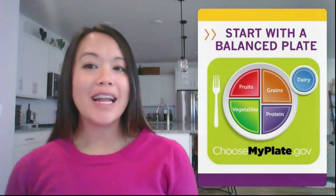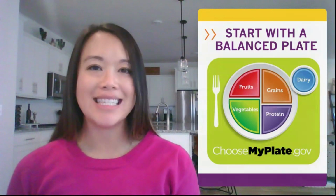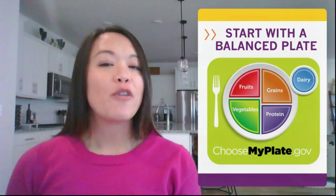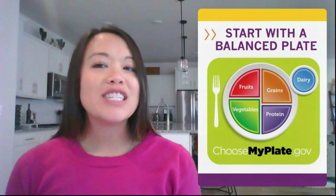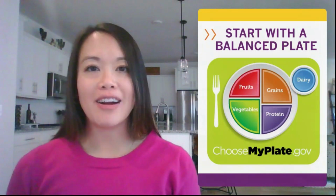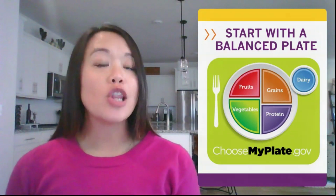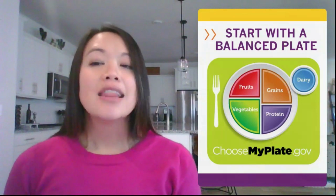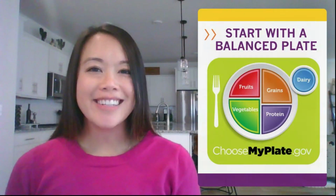Action item number 1 is to eat an anti-inflammatory diet based on MyPlate standards. That includes primarily fruits and vegetables for inflammation-fighting antioxidants, whole grains for inflammation-fighting fiber, and lean proteins to help heal and repair your body. And when looking for these foods, choose those that are lower in saturated fats, added sugars, and salt. Let's break these areas down with a look at the nutrition facts panel.